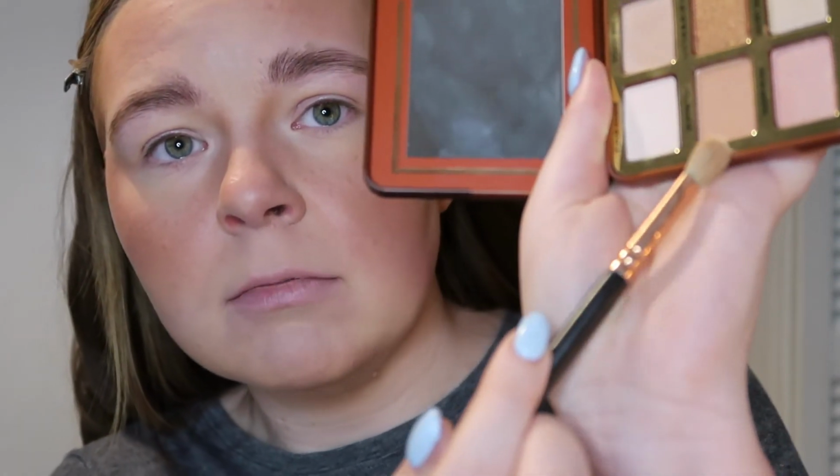So yeah, I'm just going to use this palette today. I'm not a makeup artist. This is not going to be the best eye look you've ever seen in your life, but I thought I'd just show you what I've been doing. So I'm going to go in with the shade Muffin Top, which is just this warm brown down here, and just take this all over the eye.